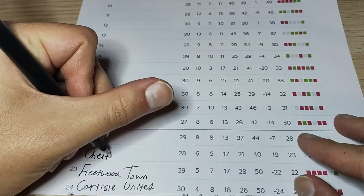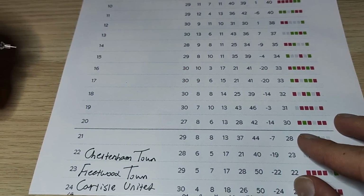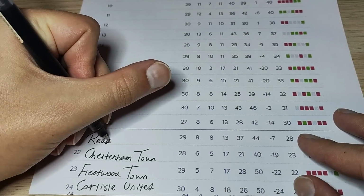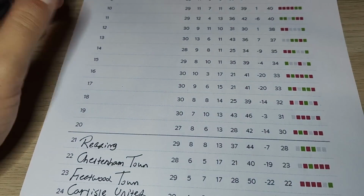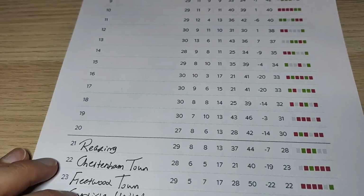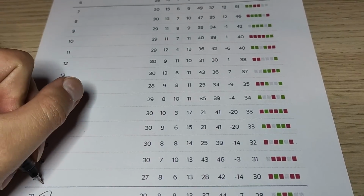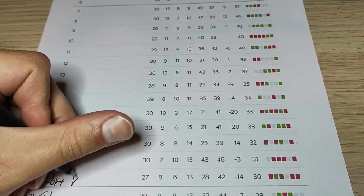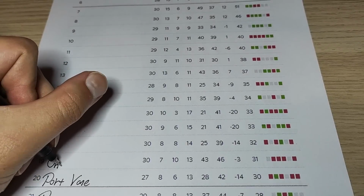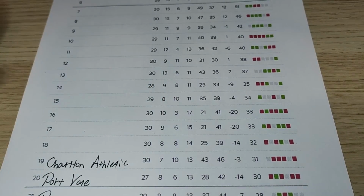We have Cheltenham Town, I'm assuming that's how you spell it. And just ahead of them, we have Reading. We have Reading. Okay. Now, 20th and 20th, we've got Port Vale. Ahead of them we have Charlton Athletic.